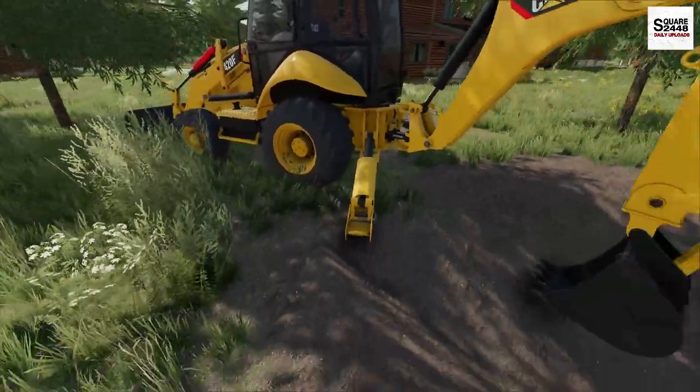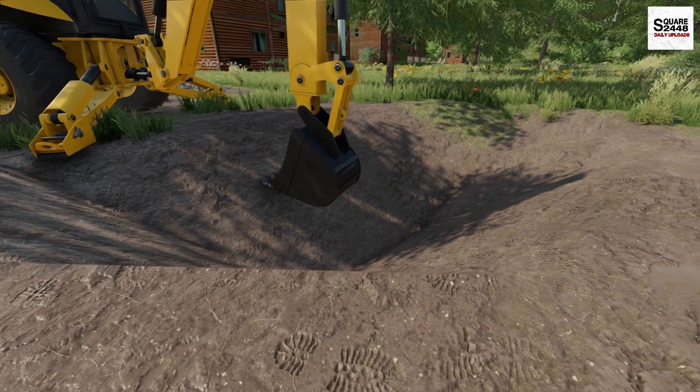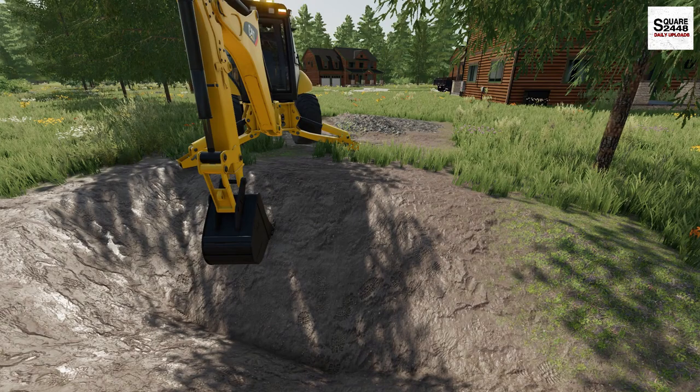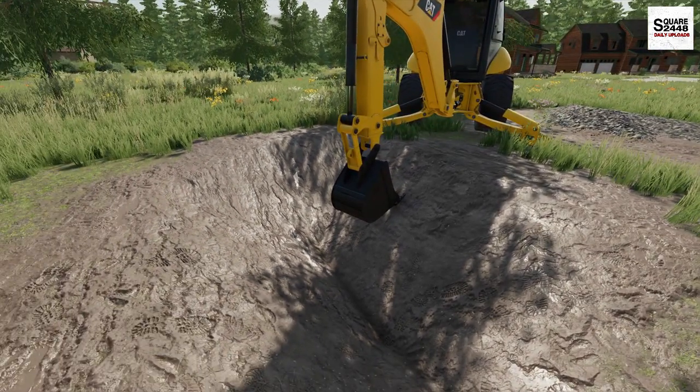Alright guys, let's hop out. Let's take a quick look here. Oh, that is perfect. We're down right around 7 feet here. So what's next, guys? We need to bring the generator into place, and then we'll get going on bringing the propane in, and then we have to backfill.